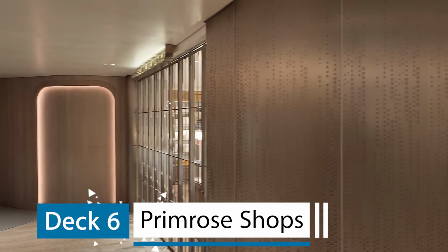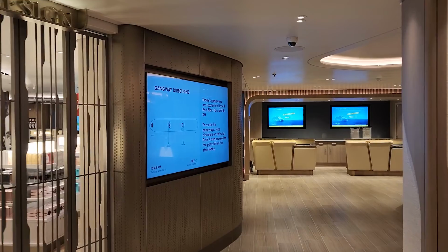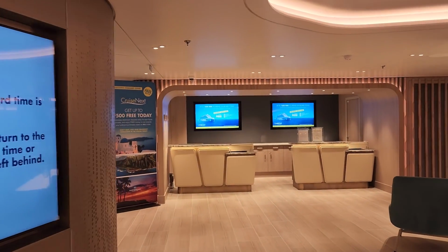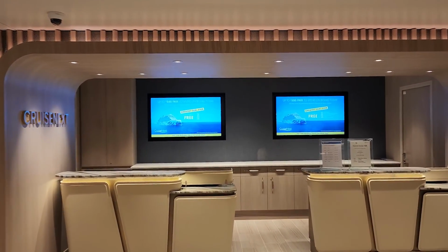The Primrose Shops are nearby. This is just one of several retail spaces ranging from brand names to NCL logo merch and electronics. Around the corner there is also Cruise Next, the future cruise office for NCL, so you can book your next cruise on Norwegian Prima or any other NCL ship.